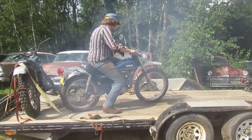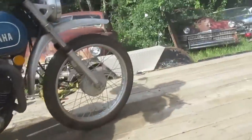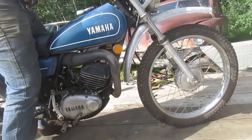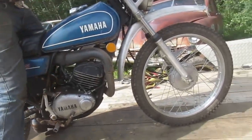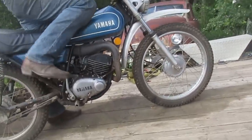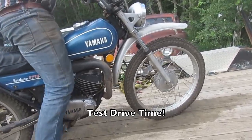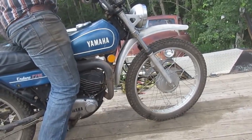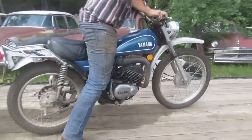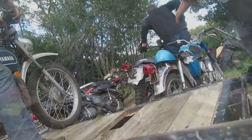I think there's enough oil in. Not much clutch action though. Stuck or? I'm not too sure. It seems to pull. Oh, it's probably just stuck from sitting, maybe. Would it be better to have it on the ground? Yeah, probably. Move it in. Good idle. That's unbelievable. Are you going to get through there?